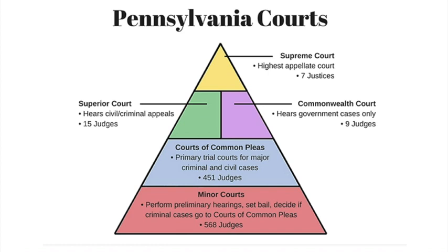These courts are very local. There are a couple of these courts in Lower Merion Township, and there is one in Narberth Borough as well. You would go to these courts if you wanted to fight a parking ticket, a speeding ticket, or you were given a citation where you were given a fine. They handle minor court cases. Oftentimes, misdemeanors are handled at the minor court level.